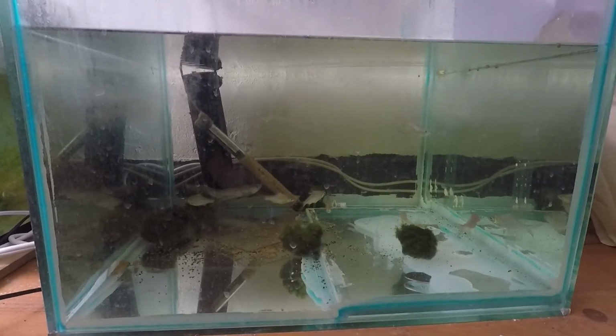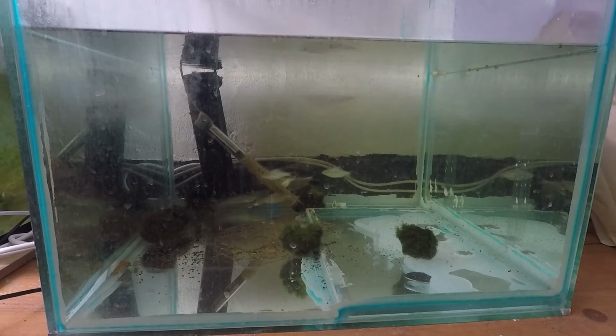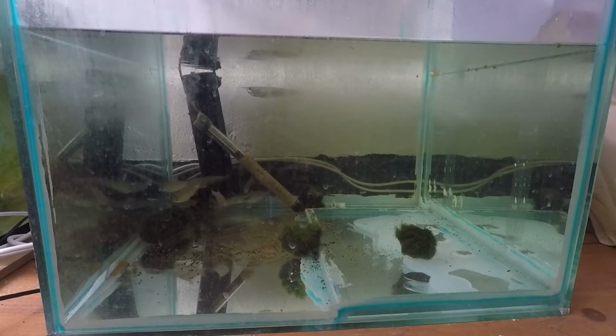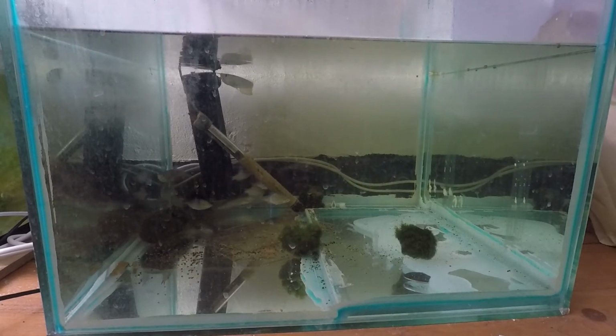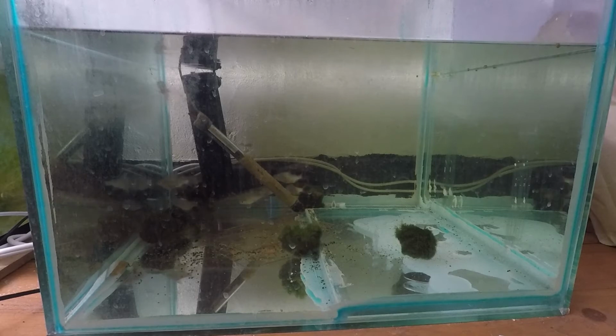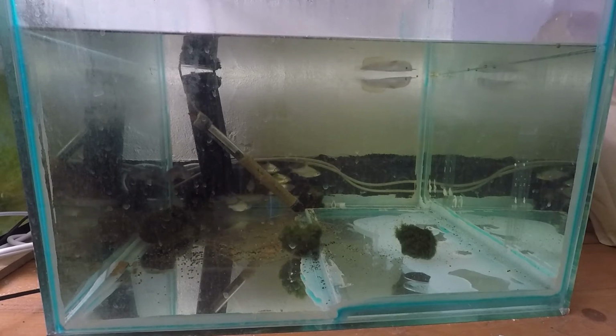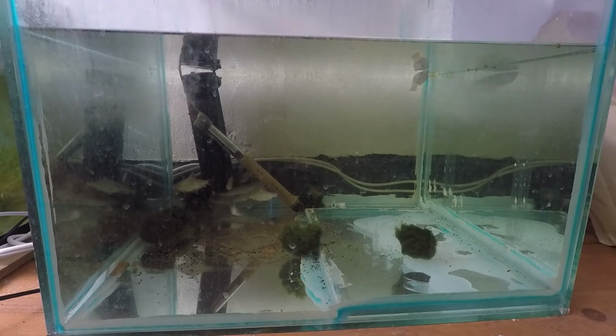And so as you can see, I have added in some tinfoil barbs. Yay! My favorite fish, more or less. There's two reasons for doing this. The first one was the silver arowana were very, very shy, and I really did want them to feel comfortable, so I got them some tinfoil barbs, which could act as dither fish, like I've said. Tinfoil barbs school, and then they have that capability to act as dither fish.